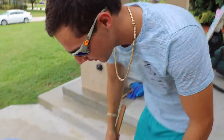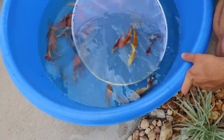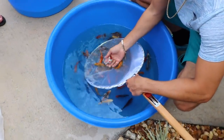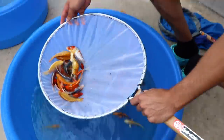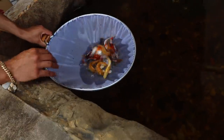So, you ready? Oh, hello, babies! Oh, my goodness. I'll also put what farm I got all of these tosai from. Any koi you get is going to be a dime, and any koi you buy in here is 100 times more high quality than any place you could ever shop at.